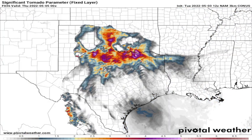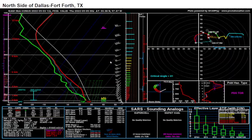Looking at the significant tornado parameter, these values are pretty high, knowing we're still a day out, especially across southwestern and central Oklahoma, getting down into far north Texas, northwest Texas as well, maybe even the eastern Texas Panhandle. I did take a sounding on the northern end of the Dallas-Fort Worth metroplex, areas like Denton, McKinney, Texas, up towards the Red River and Wichita Falls, and it does show a possible hazard tag of a PDS tornado.